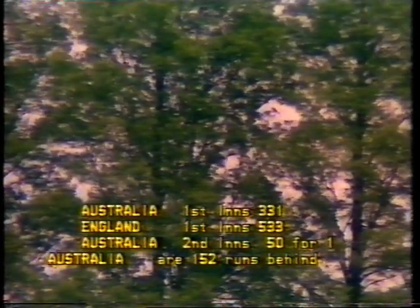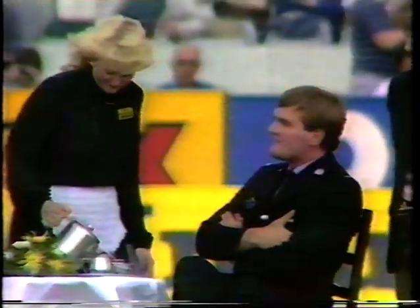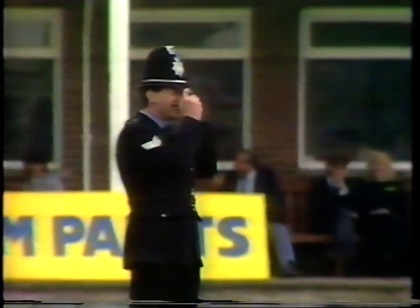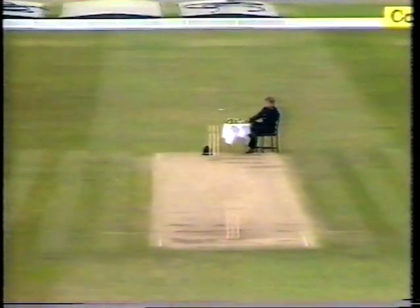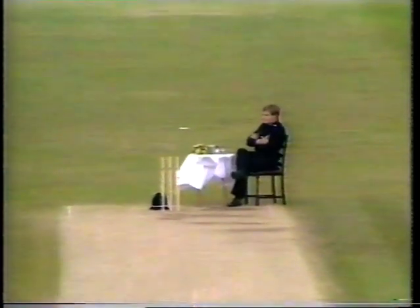152 runs. A chap and an attractive blonde bring him something out on the field, and all goes well until his sergeant comes along to take a little snap, either to put in the Police Gazette or to use in evidence against him. Well, the young man took it all in good part, but he was a bit flummoxed. It took him a long time to turn his head to check on exactly who the blonde was who'd brought in the lunch.